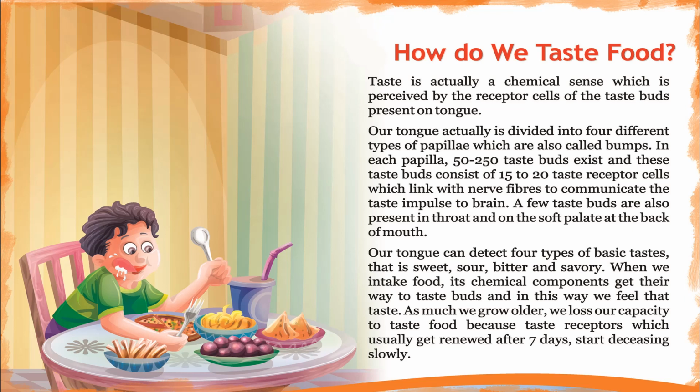A few taste buds are also present in the throat and on the soft palate at the back of the mouth. Our tongue can detect 4 types of basic tastes, that is sweet, sour, bitter and savory. When we eat food, its chemical components find their way to the taste buds, and in this way we feel that taste. As we grow older, we lose our capacity to taste food because taste receptors, which are normally renewed after 7 days, start decreasing slowly.